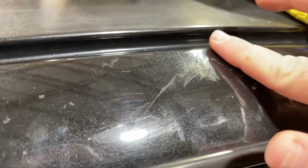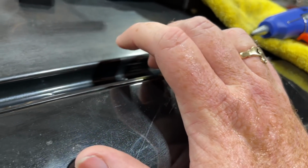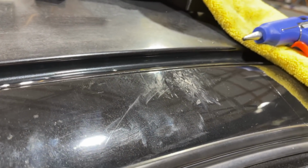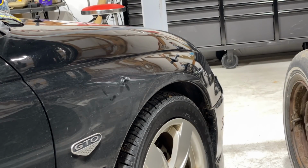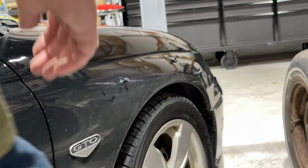Oh man, much better this time. Still a little bit of a dent though, man. Damn it, some of these might not come out the way I want them to, and that kind of sucks. All right, guys, so we got a couple more on the front. We're gonna try to pull a couple out of the fender. See what we're working with, man.